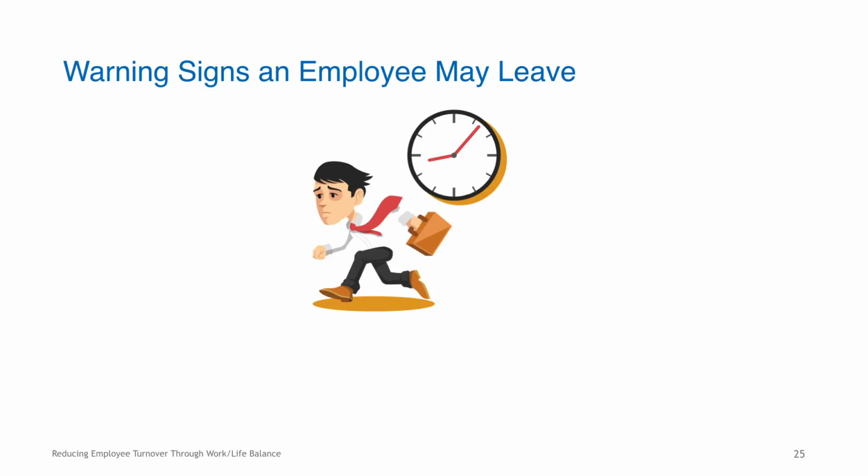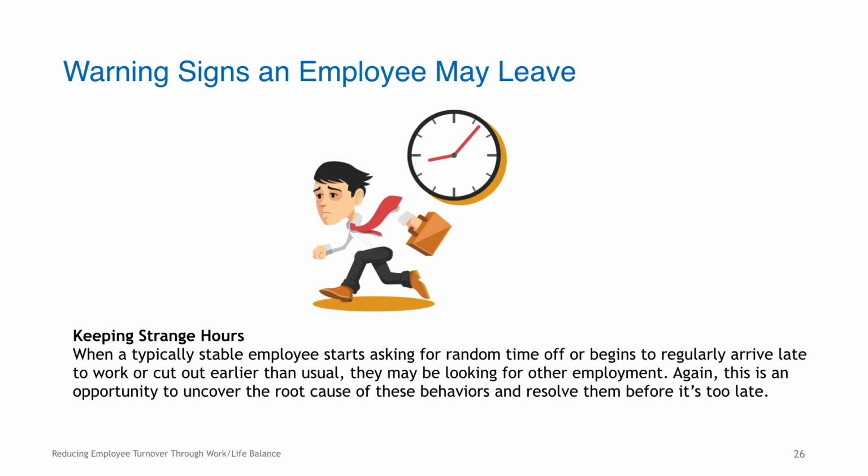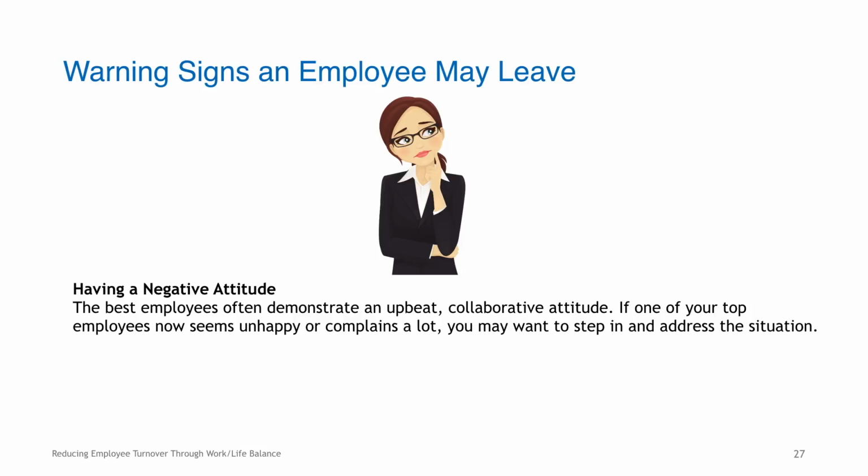When a typically stable employee starts asking for random time off or begins to leave work earlier than usual, they may be shopping for another employer. Again, this is an opportunity to uncover the root cause for these behaviors and potentially resolve them before it's too late. Finally, if one of your top employees suddenly seems unhappy, that may be another warning bell. Once again, this is your cue to address any root causes driving the behavior before valuable talent walks out that door.